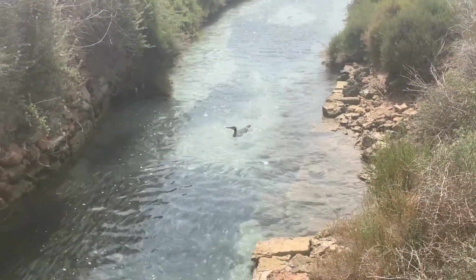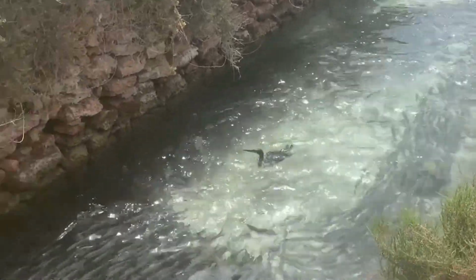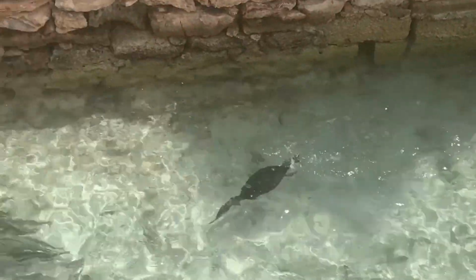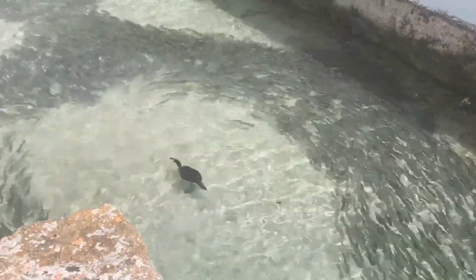Yeah, it's like the Caribbean, no? And then in a little river that we passed on the way, we saw this cormorant, this bird, trying to catch one of these fishes. It's unbelievable, but while we were standing there a couple of minutes, he didn't catch one of them. Shoaling is pretty smart, don't you think?